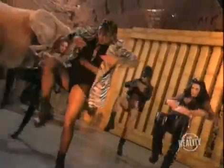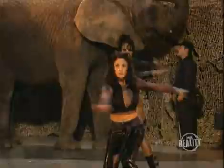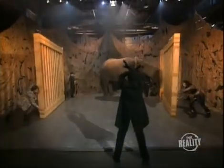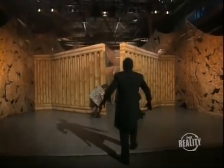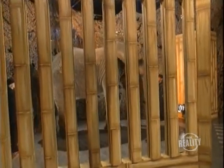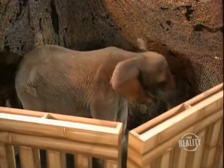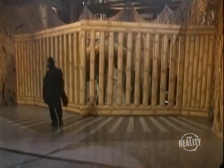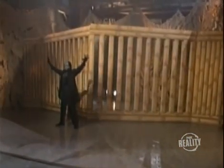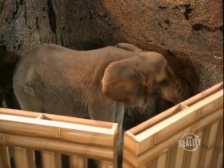Again, the assistants do a little dance. The masked magician gives the signal, and with the elephant inside, the gates of the cage are closed. Keep your eye on the elephant. You can clearly see that he's still in the cage. A puff of smoke, and the elephant is gone. But while all this is happening, the elephant never moves. See, he's still in the cage.